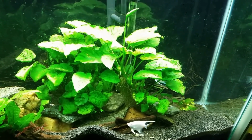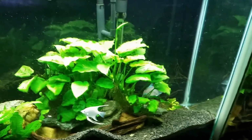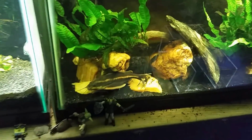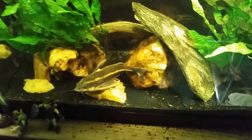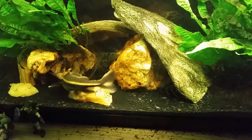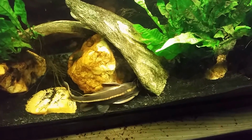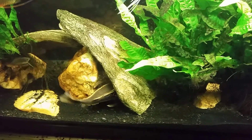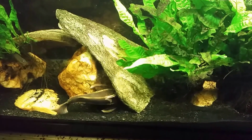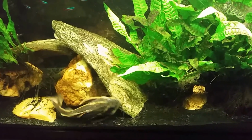And otherwise, I can't think of anything else to update on this tank. But while I've got you here, and while he's out, we're going to pop over to this tank and have a look at my Striped Raphael again. He does not come out terribly often, but it seems like he comes out in waves. I've seen him almost every feeding for the last, I don't know, week. Seems like he comes out regularly, and then it'll be months where he just doesn't come out at all.